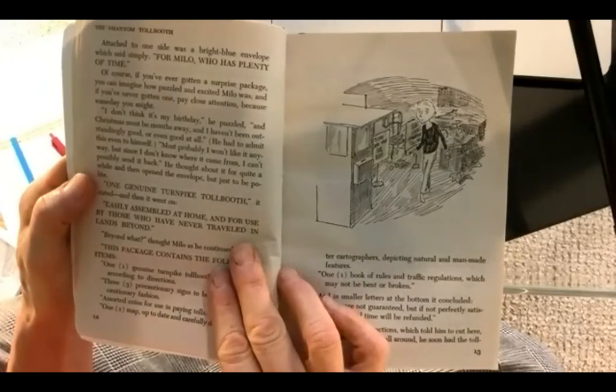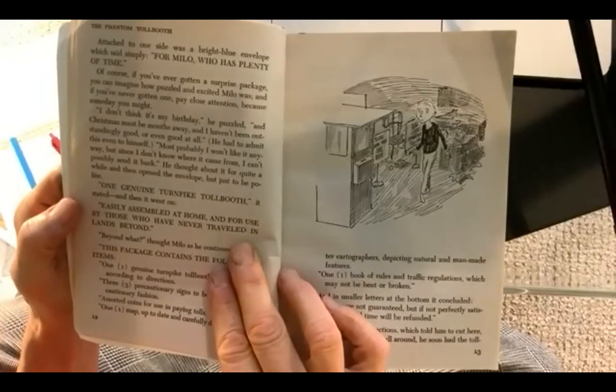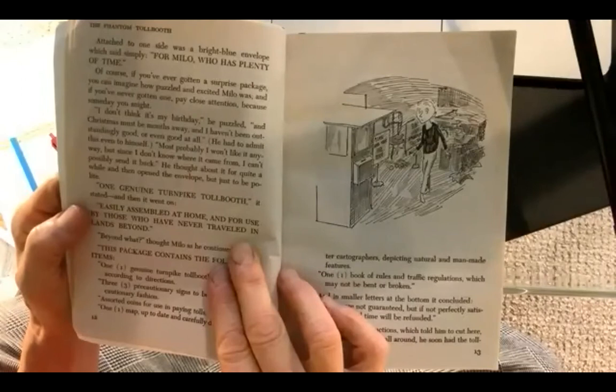He thought about it for quite a while and then opened the envelope, but just to be polite. "One genuine turnpike toll booth," it stated, and then went on.